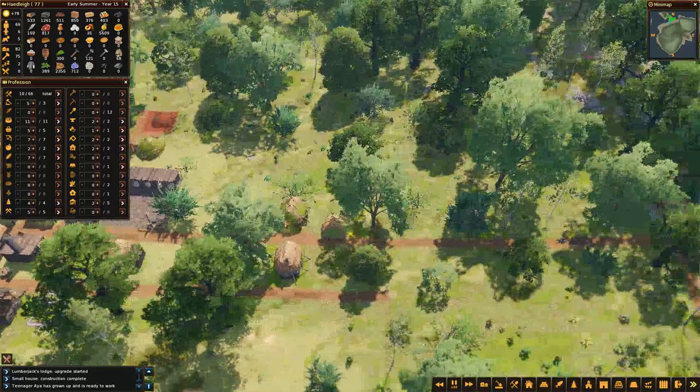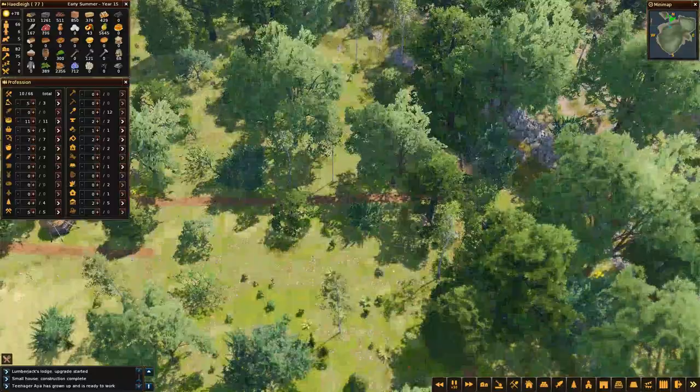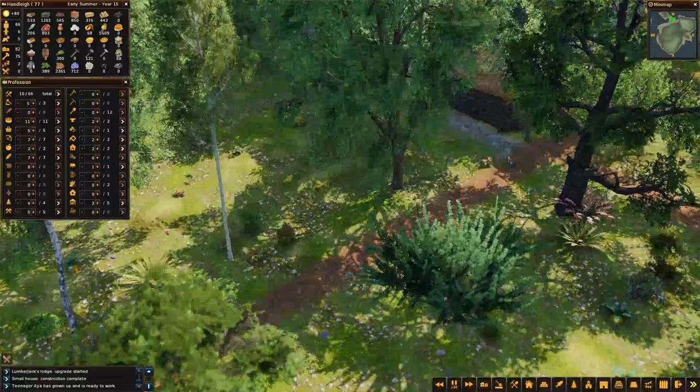Yeah, you know what? I think we're going to do that. I think we're going to move. We're going to start some additional construction out here. Oh, wait. Crap.